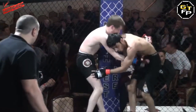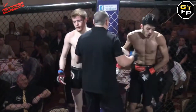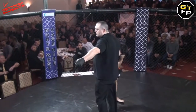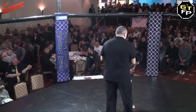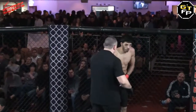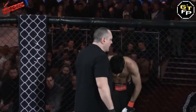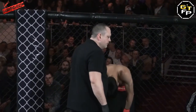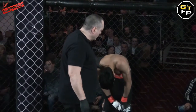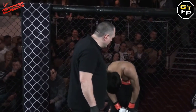Exchanging some knees. Low blow. Yeah, I think accidental in that. Quite common in those positions, unfortunately. Both guys throwing knees. One goes a bit wide. Never a comfortable moment. No, never nice, but part of the game, especially in those clinch positions.